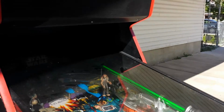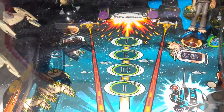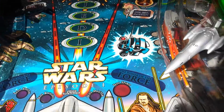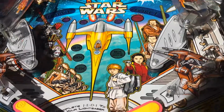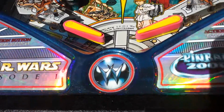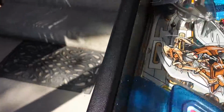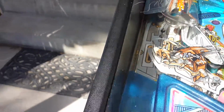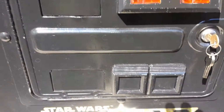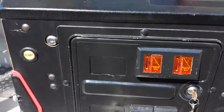Playfield's in good shape. Clean. A little bit of dust, needs to be cleaned, but overall, good shape. All the plastics look good. Couple little minor imperfections on the glass. Looks like somebody scratched their initials here and here. So I don't know if we can get the replacement for that. Not quite sure.